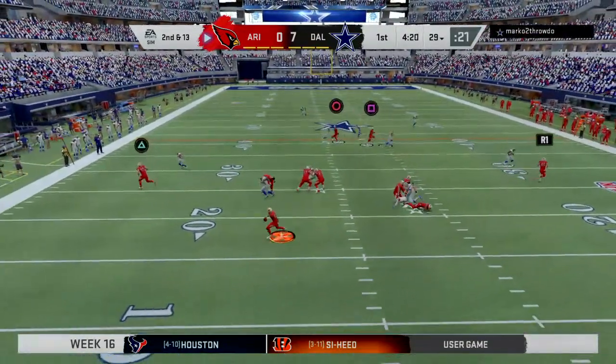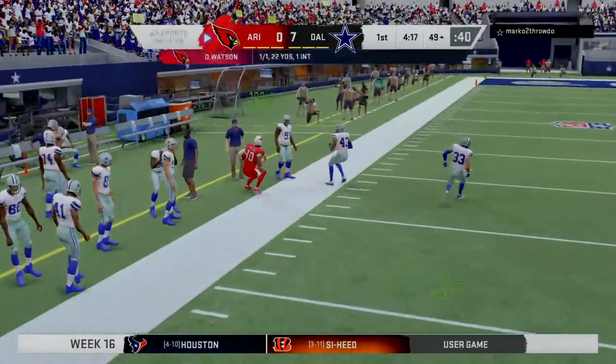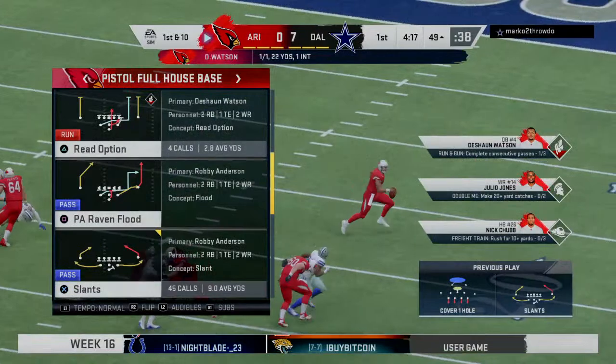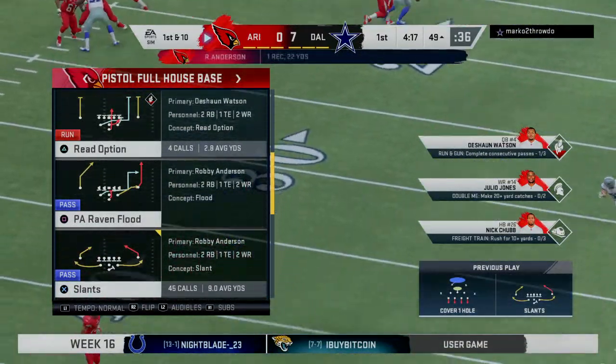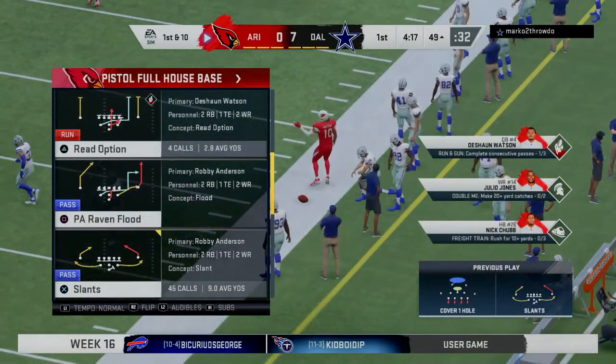Now on 2nd and 13. Watson buying time to his left. Got his man, Robbie Anderson. And he'll take this to the other side of midfield before going out of bounds. 22 yards there, a 1st down.